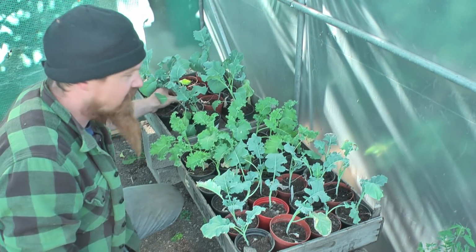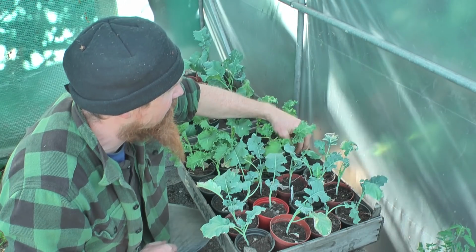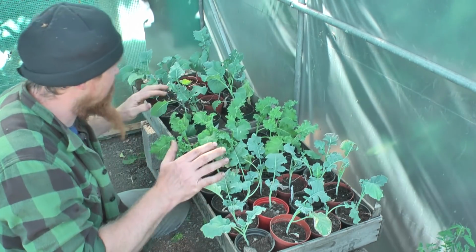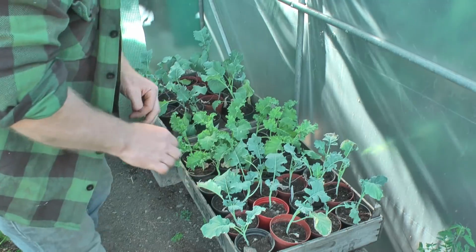Yeah. So I kind of feel I took my eye off the ball a bit with these plants, that they got the eggs laid on them in the first place, but at least they're still alive. There's still plenty of plants. It's all going to be fine. Right, let's get these out and actually get them in the garden.